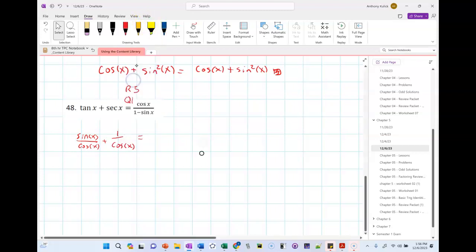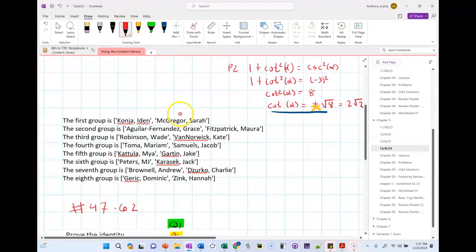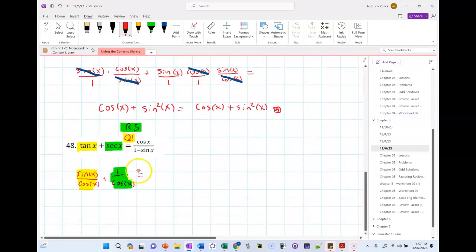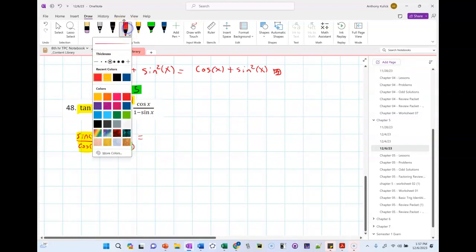So again, the goal here was, when we looked at the final answer, we saw just sines and cosines. Reasonable to say, okay, first step, I'm going to use my identities, get everything with sines and cosines in it, get rid of all the tans and secants. So I just have sine and cosine to work with. You guys did that effectively. Jake and Maya. What should we do here?